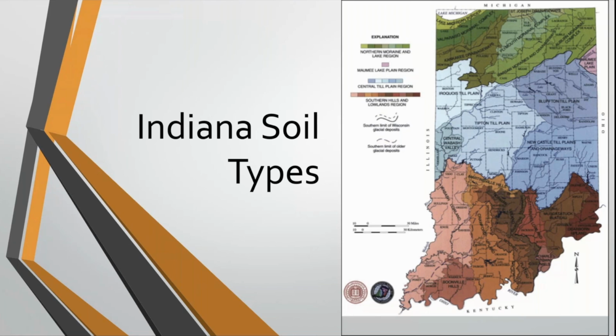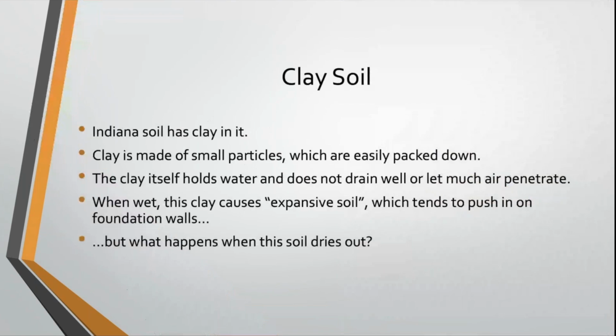And this is what actually is going to cause problems during a drought. So here in Indiana, a lot of our soil has a pretty good percentage of clay in it. That clay is made of very small particles, which are very easily packed down. There's a lot of silt in it. There's a lot of other very fine materials that when they're wet, pack very, very closely together. And when they're wet, the clay itself actually holds water. It doesn't drain particularly well, and it doesn't really let air penetrate the soil.